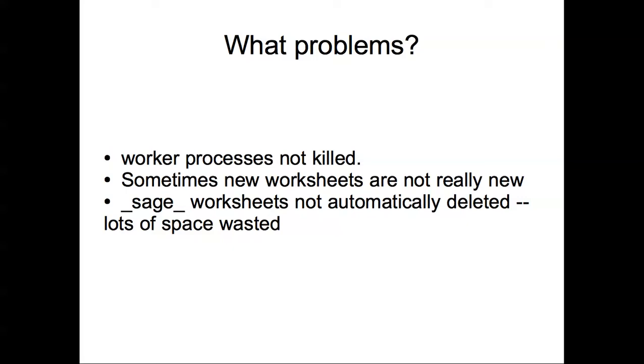Sometimes, every now and then, if you go on SageMD.org and hit new worksheet, it'll pull up one of the last few worksheets that you did instead of an actual new worksheet. So there's some sort of counter problem, something going on where it's not picking the right ID for a brand new worksheet, instead of giving you an old ID.